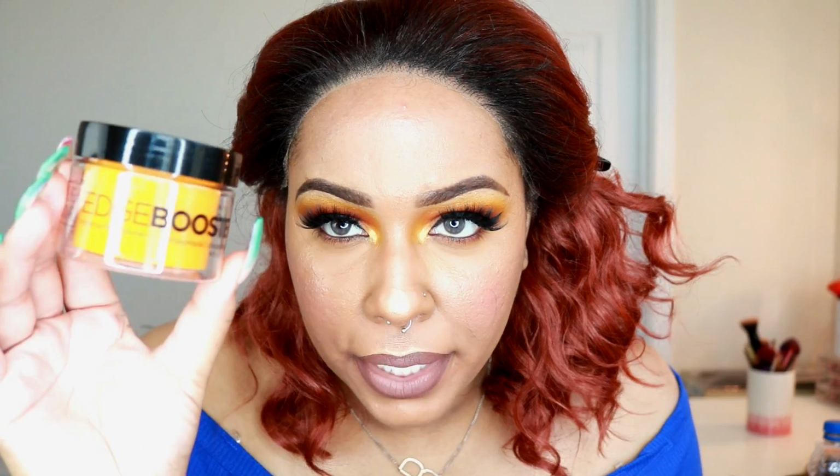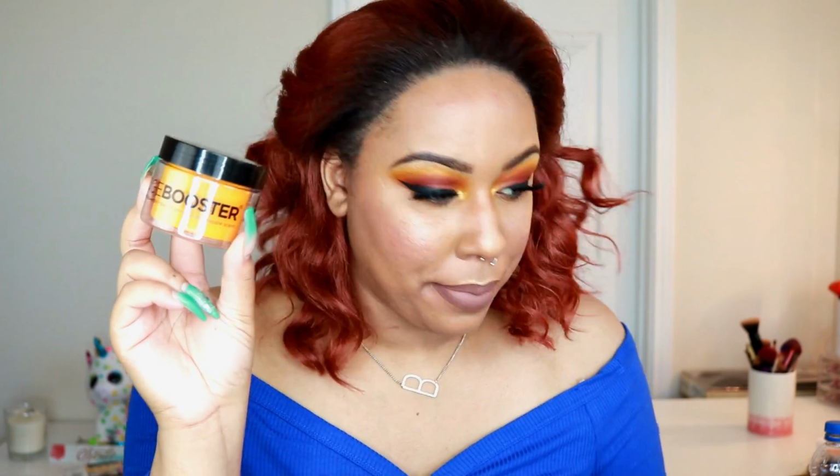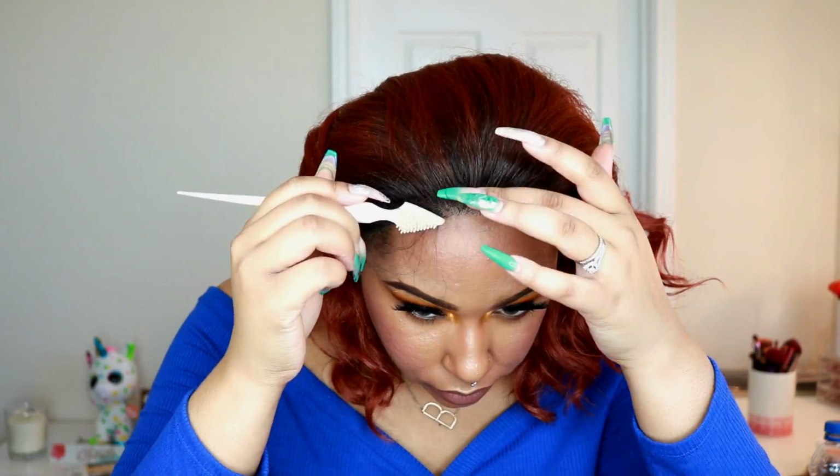I'm going to use my edge booster, edge control. I finally got the bigger container. I was using the little one for a couple months and I ran out finally. I really like this edge control. It's one of my favorites. I am going to just do a little bit of baby hairs.